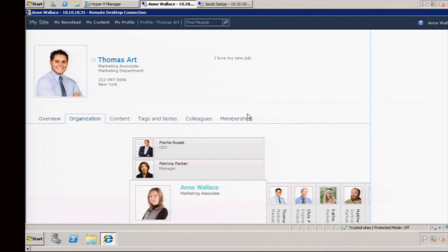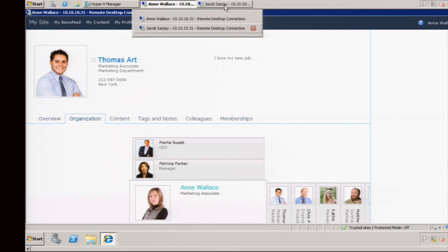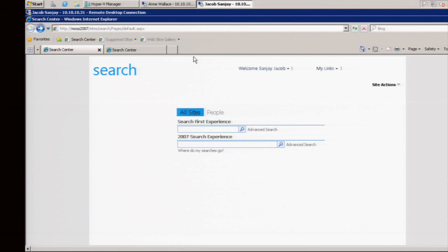So this is the drastic difference that search first brings into the life of your people that are still bound to 2007 environments. And just the last thing in this demonstration, I'd like to show and highlight how Search First can drive a really rich, user-aware search experience. So remember Jacob Sanjay? I already have a window where I'm logged into the exact same search center in MOSS 2007 as Jacob Sanjay.